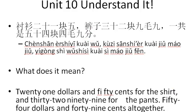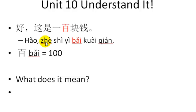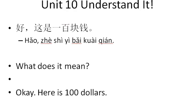Okay, so Leo says 好,这是100块钱. So 百 is the word for 100. So Leo says 好,这是100块钱. So what's Leo mean here? Pause and write down a translation. All right, quite simply, okay, here is $100. So Leo hands her a $100 bill. 好,这是100块钱.